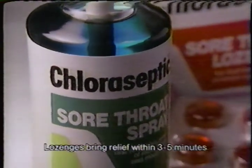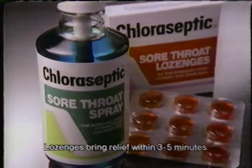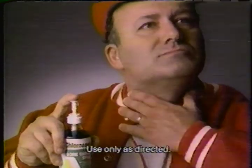When your throat's really sore, Chloraseptic spray relieves it really fast. How fast? So fast that the moment he feels relief, we'll stop this commercial.